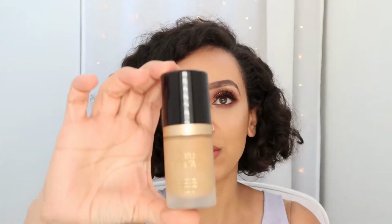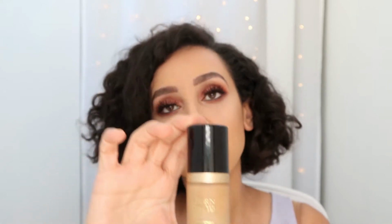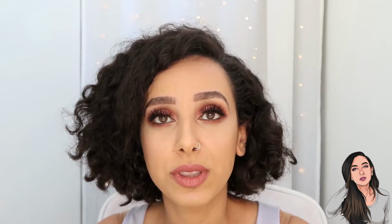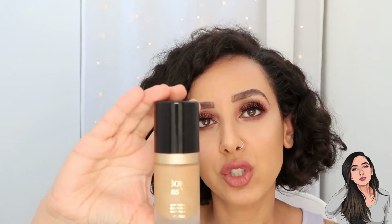The first foundation I'm going to be talking about is the Too Faced Born This Way foundation. It is a true medium coverage. This foundation provides you a medium coverage right off the bat. Whether you use 1 pump or 2 pumps, you can use either a brush or a beauty blender. Either of them work really well with this foundation. The thing that I really like about this foundation is that you could definitely build it up to a full coverage, so you're not just stuck at a medium coverage.